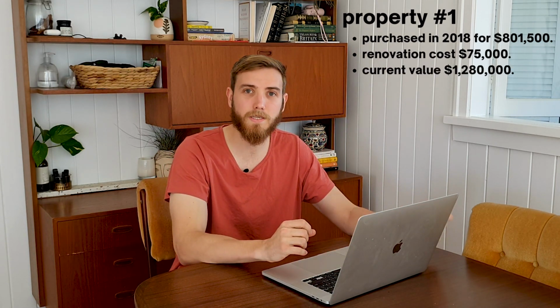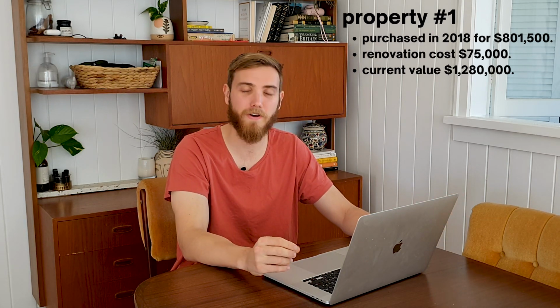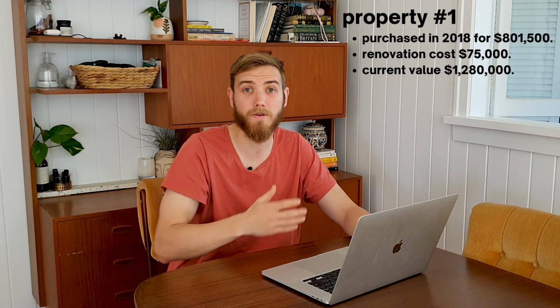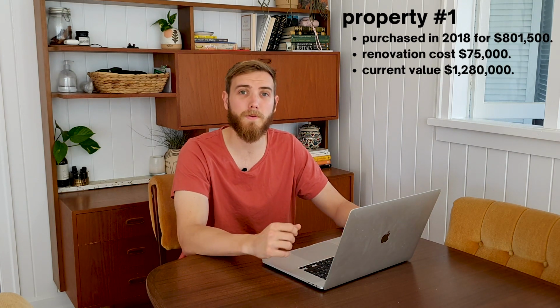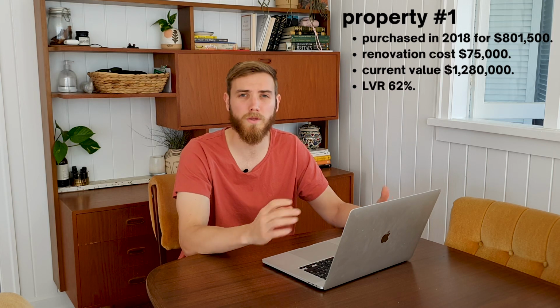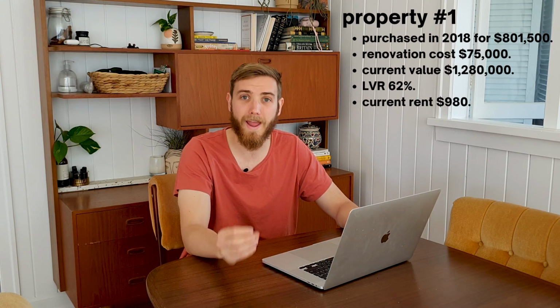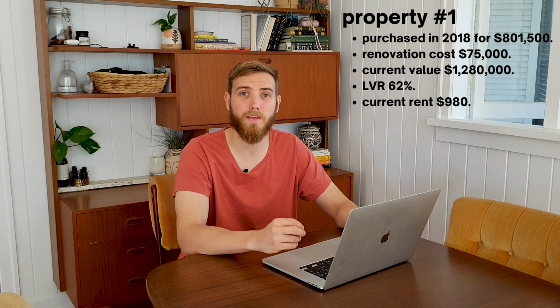So that's 46% growth over the couple of years that we've held that property so far, and it's done a really good job for helping us build our portfolio and allow us to leverage into other purchases. So the LVR on that property at the moment is 62%, and the historical rent on that property when we bought it was around the $750 mark, and now we're up at the $980 mark for rent. So that's also a rental growth of 23%.